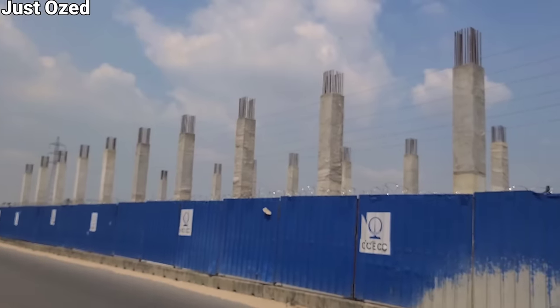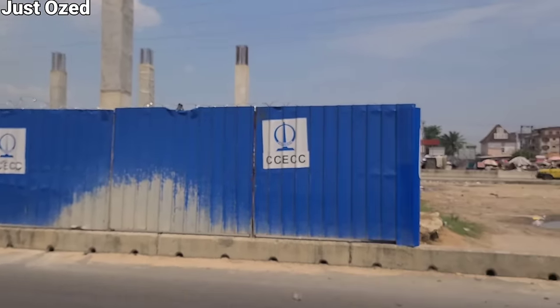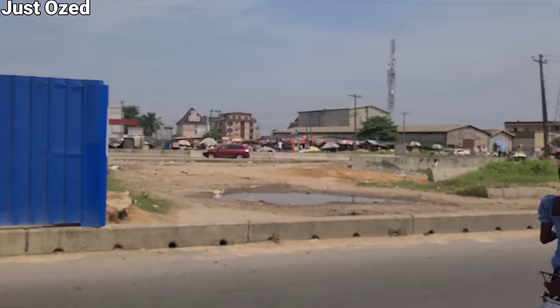This is the construction of the Okokomaiko train station, being a terminating station coming from Mile 2. We also have a depot for the maintenance of the trains here at Okokomaiko.